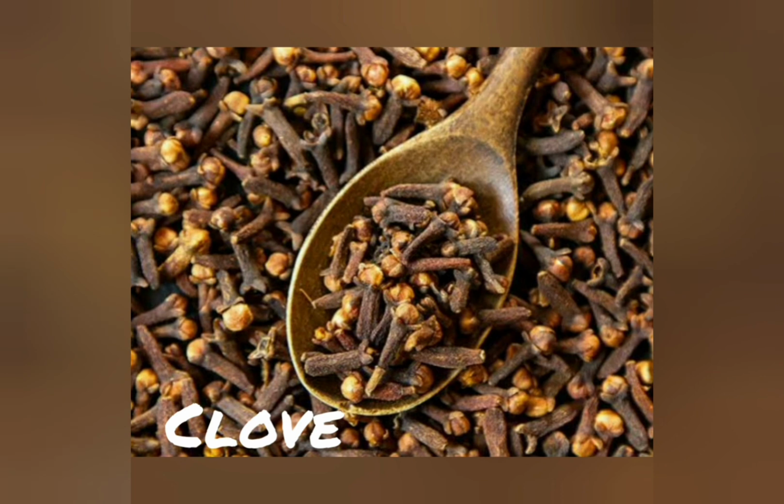The clove tree is an evergreen tropical tree that grows up to 8 to 12 meters tall, with large leaves and flowers grouped in terminal clusters. The dry flower of this tree is used in cooking as a spice to give flavor to sweet meat or hot food.